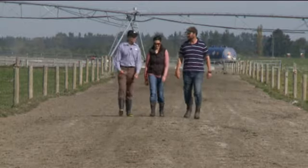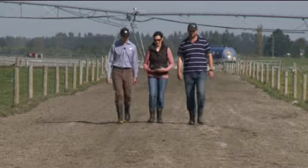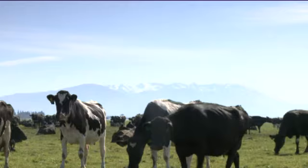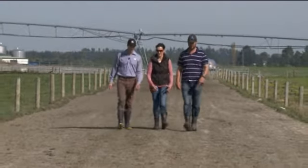Obviously you had to make some pretty drastic changes to your farm operation a couple of years back. What were the reasons behind making those changes? We had some major animal health issues due to the grass that we were growing. Pasture regrassing wasn't really an option, so we needed to look at some alternatives, and adopting the biological approach has been the answer for us.